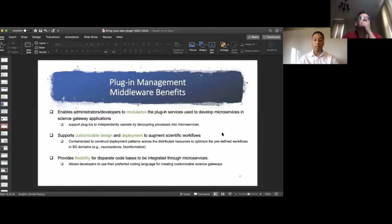So we see that it supports plugins to independently operate by decoupling processes as microservices. It supports customizable design and deployment to augment scientific workflows. So we've containerized to construct deployment patterns across distributed resources to optimize those predefined workflows in science gateway domains such as neuroscience and bioinformatics. It also provides the flexibility for disparate code bases to be integrated through microservices. Therefore, it allows developers to use their preferred coding languages when they want to create customizable science gateways.